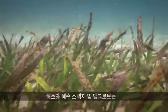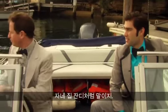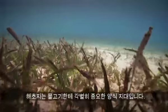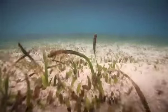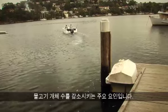Seagrass, salt marsh and mangroves are an important part of the food chain. Seagrass needs sunlight to grow, right? It's just like your lawn. See that jetty over there? See, seagrass would be dead under that. Seagrass beds are particularly important fish nursery areas. The loss of aquatic habitat is a major factor in the decline of fish stocks.